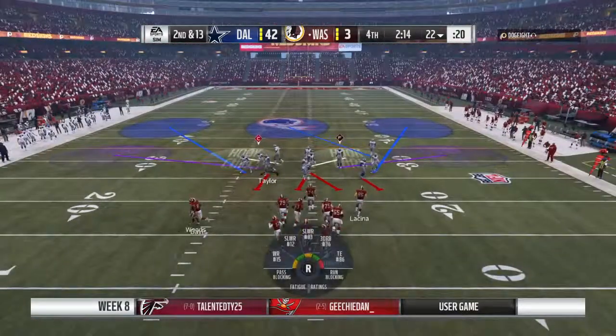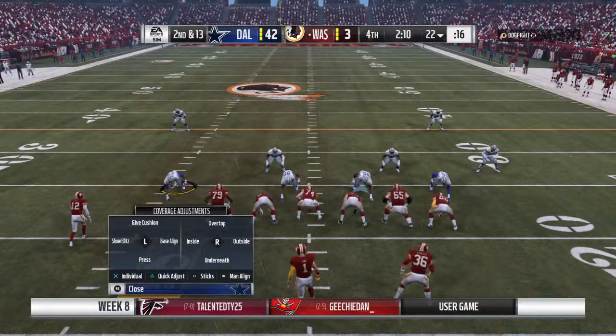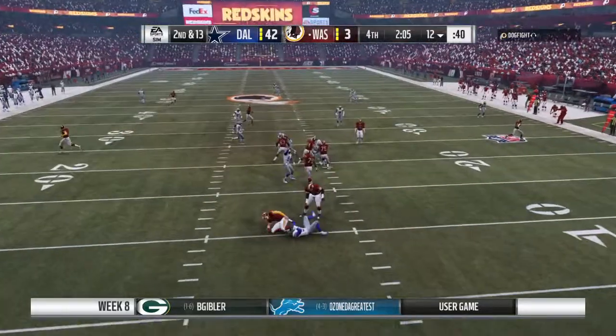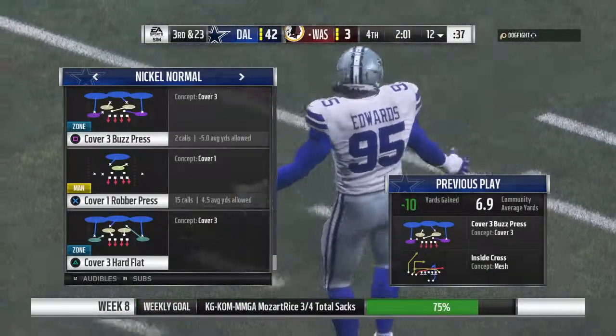And it looks like this will be the last play before the 2-minute warning. Looking to throw on 2nd down. Sims. Nowhere to escape, and he goes down.